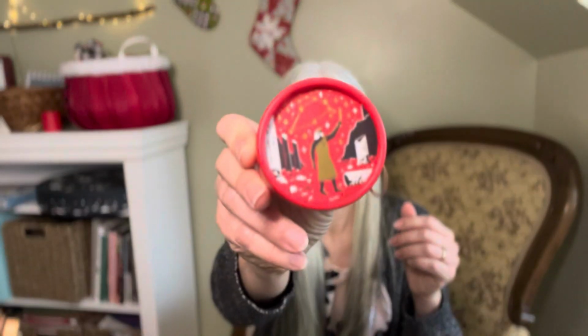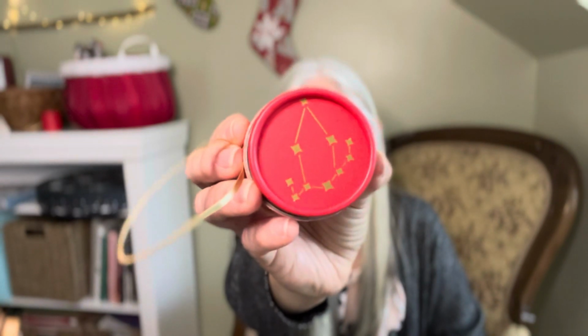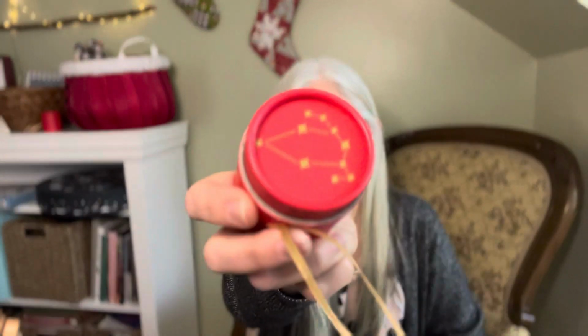So this is the box, and yeah, you can kind of see the stick figure house there for the constellation. I'm going to turn it different ways, I guess, depending on where you are. All right, let's see what this one is.